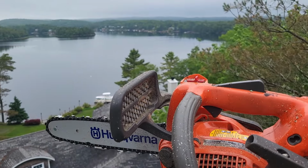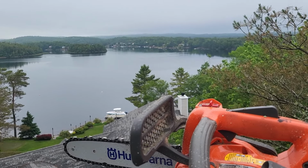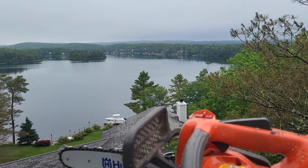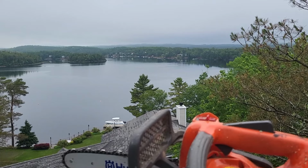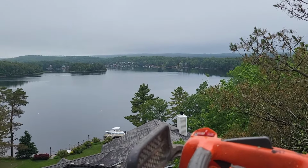Probably a 70 footer. Platform height there at 55 feet. I can reach another 6 feet after that, so working height maybe 61 feet, another 5 feet from my pruner, so right around 70.